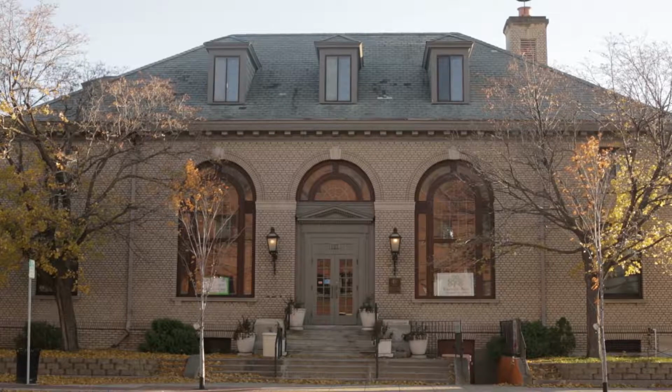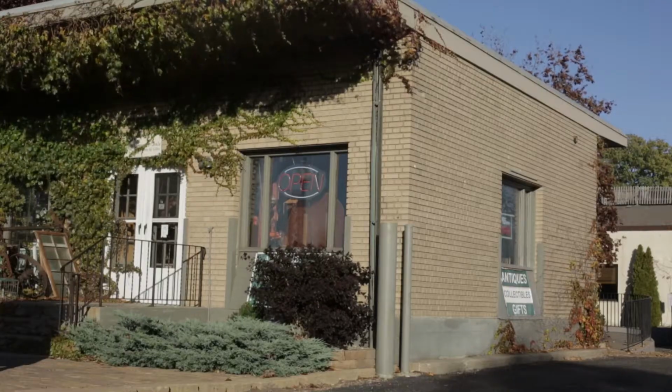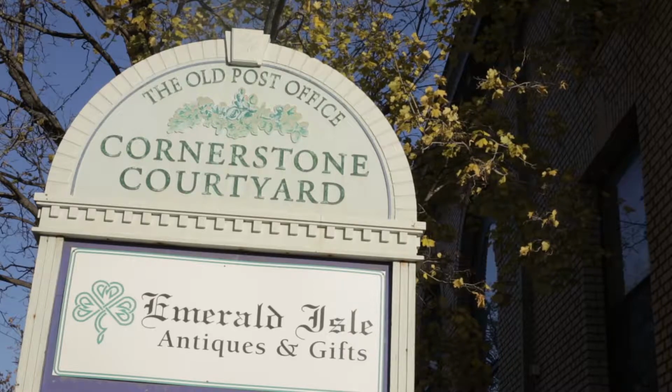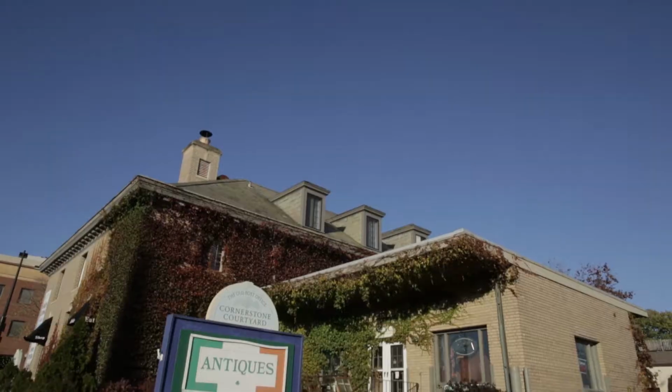They restored it for use as a charter school originally, and then as kind of a Christian ministry center, and then it evolved back into a retail space over time, which is what it serves as today. So it's still retail space right now. Emerald Isle Antiques is one of the main current stores in that building.